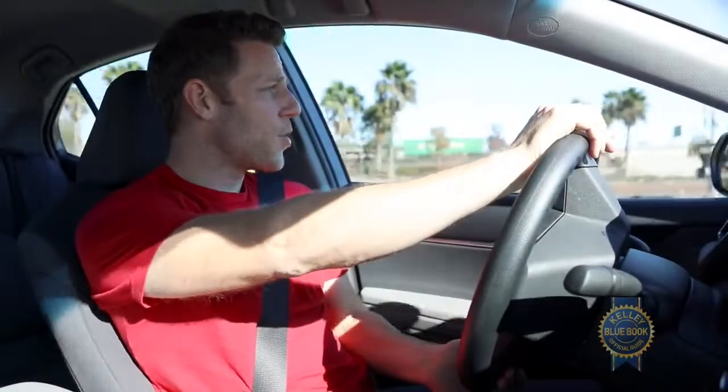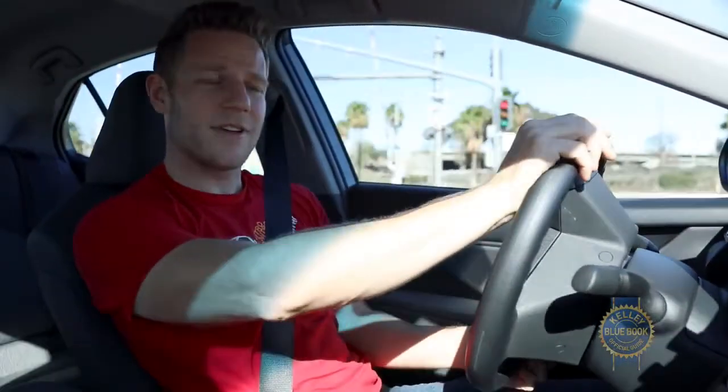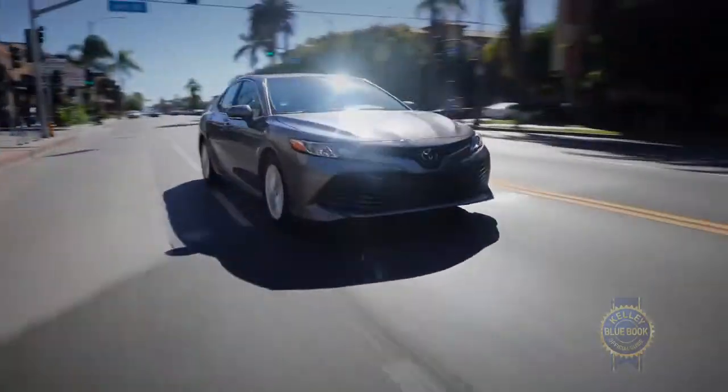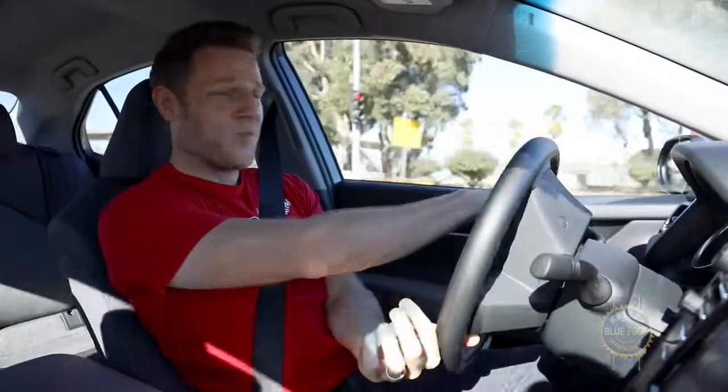Like its forebears, the Toyota Camry remains a compliant driving sedan. But that smooth riding nature is now complemented by more precise steering and slightly more athletic road manners. This is not a sports sedan, but it is a Camry with a spritz of dynamism.